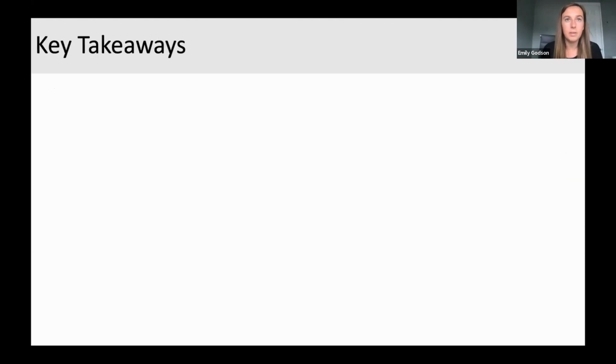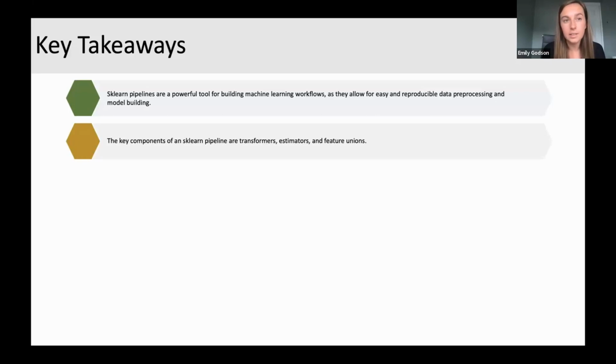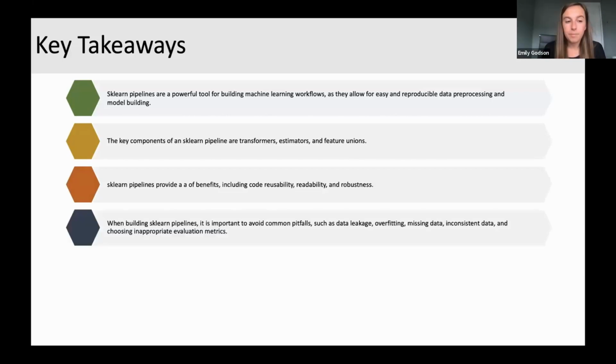So what are some of the key takeaways from today's session? Sklearn pipelines are a powerful tool for building machine learning workflows. They allow for easy, reproducible data processing and model building. There are three key components of Sklearn pipelines: transformers, estimators, and feature unions. They provide a range of benefits, including reusability, readability, and robustness. When building Sklearn pipelines, we want to think about the common pitfalls that we just discussed that are common in data science projects.